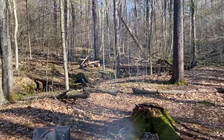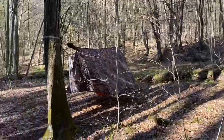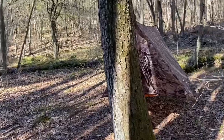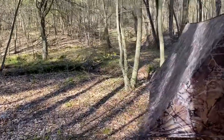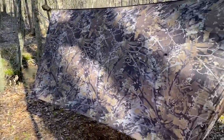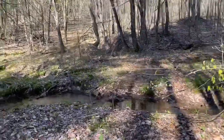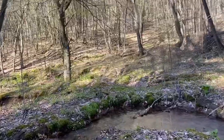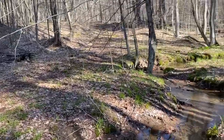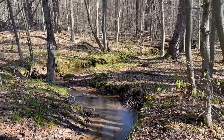Little creek runs right there. Spring Creek, I assume. Spring Creek. The old hammock slept great last night. Really good tasting water here.